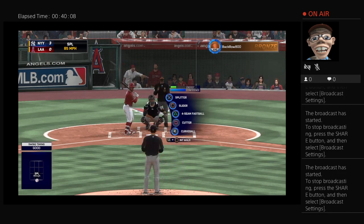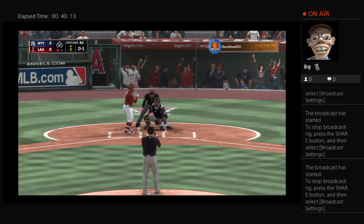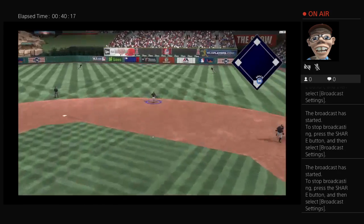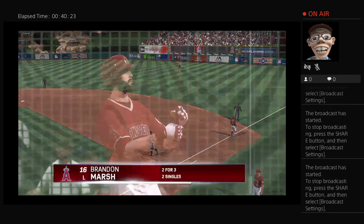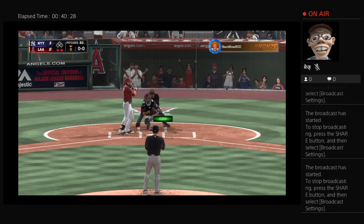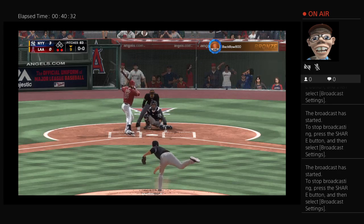Splitter swung on and missed. 0-1. Bases are empty. 1 man out. Sent on the ground out to second. Right to Ramirez. Throw on to first is in time, and the Angels are now down to their final out. The batter, Brandon Marsh. And he needs to make something happen. They're down to their final out here in the ninth.